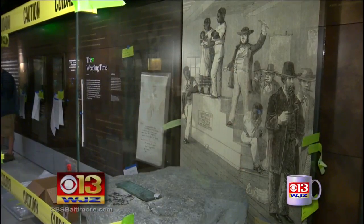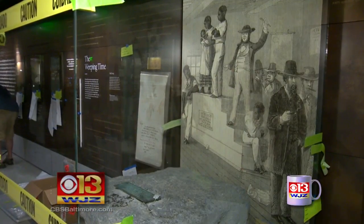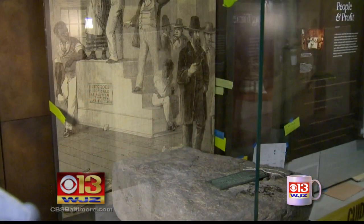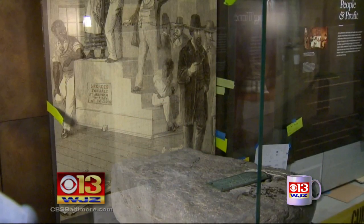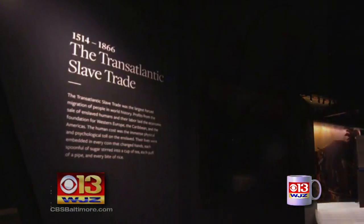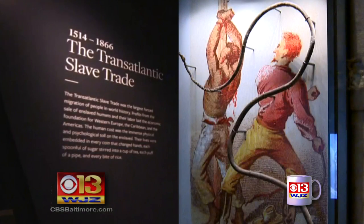It is a simple display, a glass case covering a large stone. In any other setting, you would not give this piece of granite a second look. But this is no ordinary stone. It is in fact a block, an auction block. And if it could talk, it would tell stories of men and women, boys and girls and babies, sold to the highest bidder.